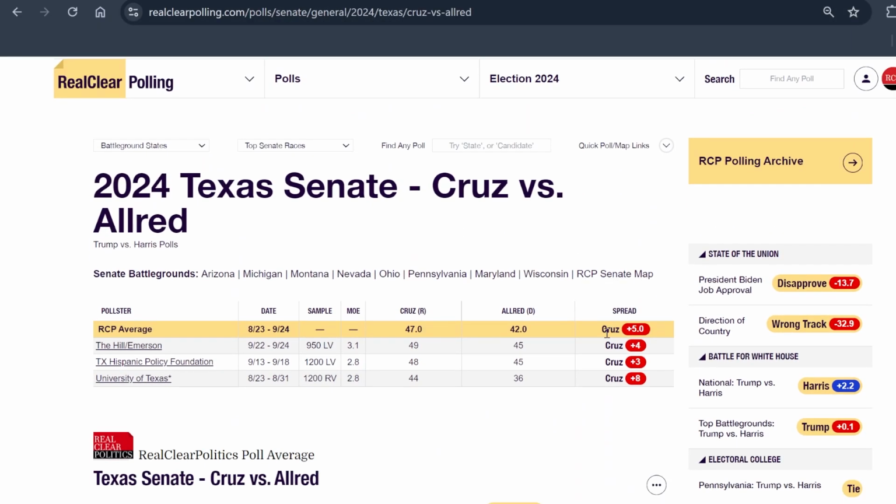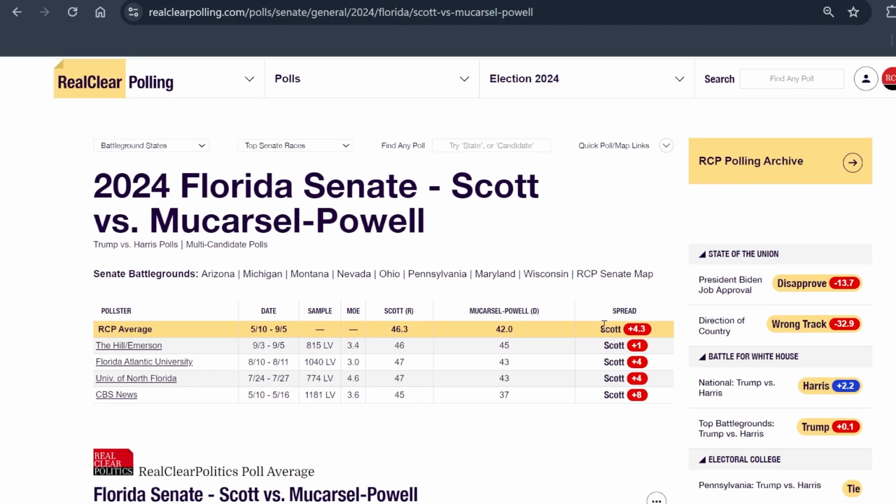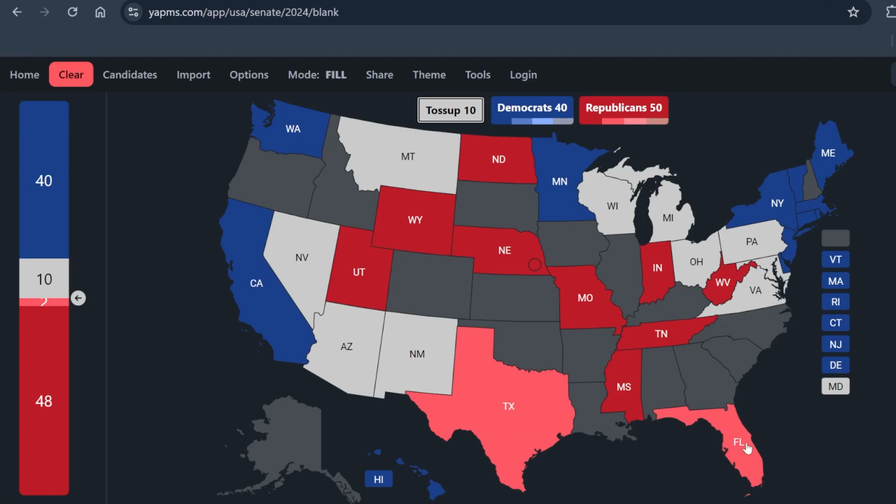The polls right now do have Cruz winning by around 5 points, and they do have Scott winning by around 4 points. But I do expect Donald Trump to win both these states by up to 10 points, which should carry these senators in that likely column. Once again, as I said before, not much ticket splitting, which would lead me into my next state, Montana.